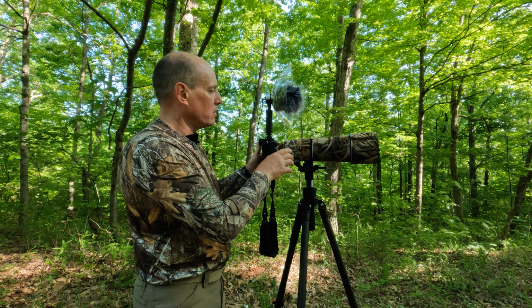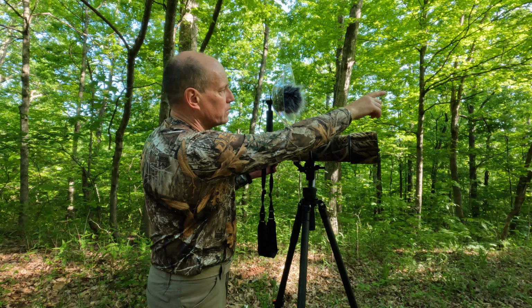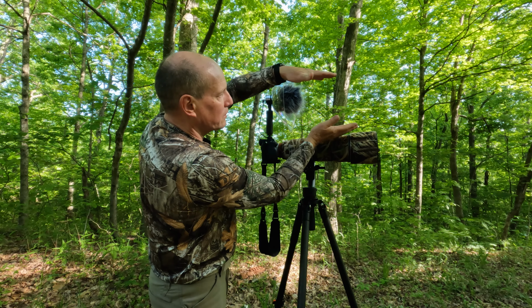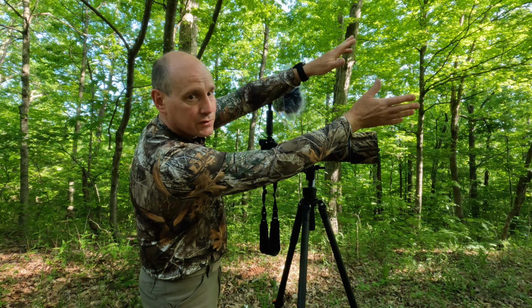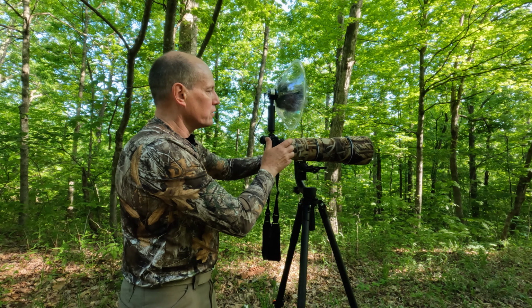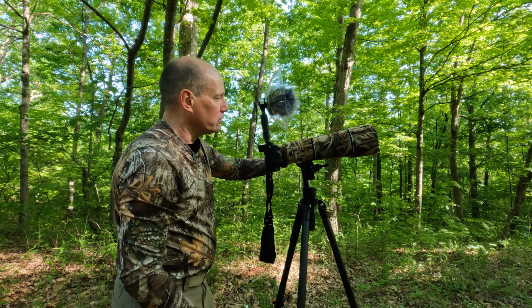So as you can see here, it moves with the camera at this rate. The angle between the lens and the parabolic is almost the same at 50, 100 feet. It's the same. You don't have to worry about moving this around to find the bird or something. It just follows wherever you point the camera, basically. And that's pretty much it. That's all you got to do. It just works. You just point it and you hit the record and it goes.